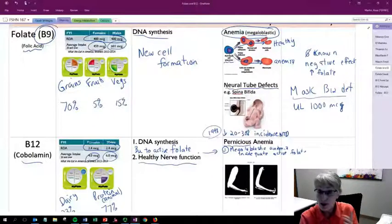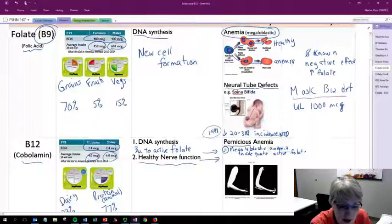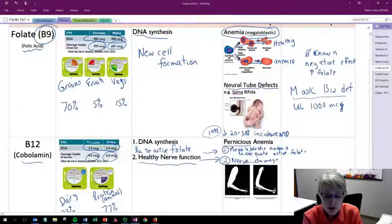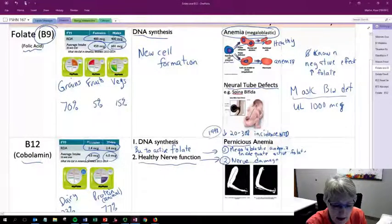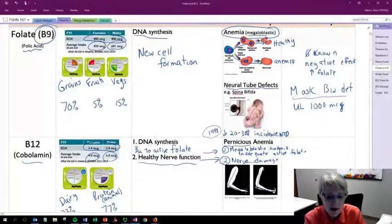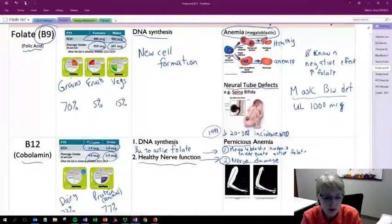Now that would seem good, but the problem is this healthy nerve continues to have a problem. We get nerve damage. This image here is of an individual who has megaloblastic anemia. This is a healthy arm, and here's an individual who has had wasting away of the nerves because of this myelin sheaths are not functioning. So we have damaged nerves that will occur, numbing, tingling, all the things that are associated with that.